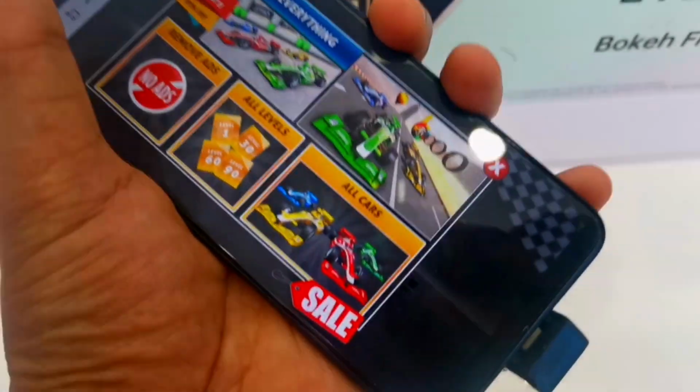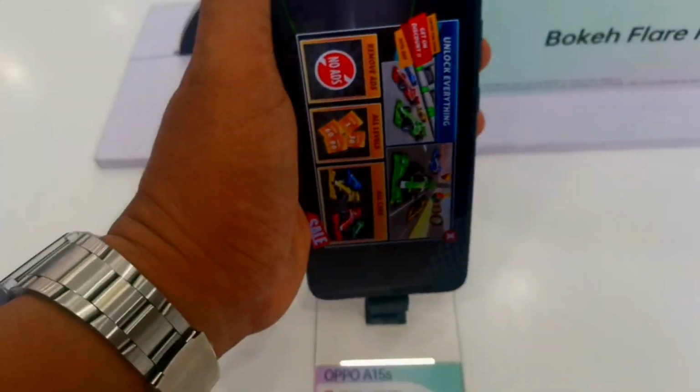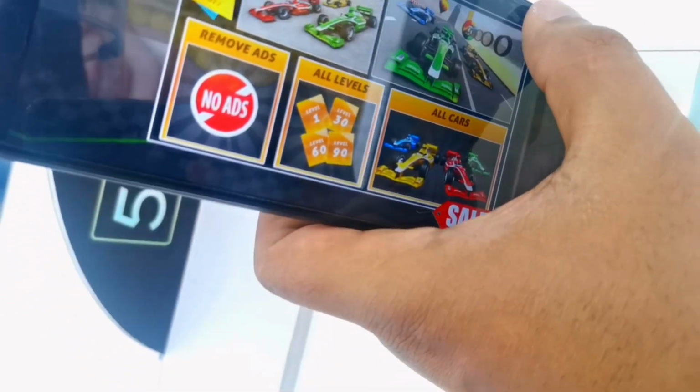Ang Oppo A15s ay nagkakahalaga ng 7,999 pesos. Official price sa Pilipinas. The Oppo A15s is a smartphone officially launched in the Philippines on February 8, 2021.